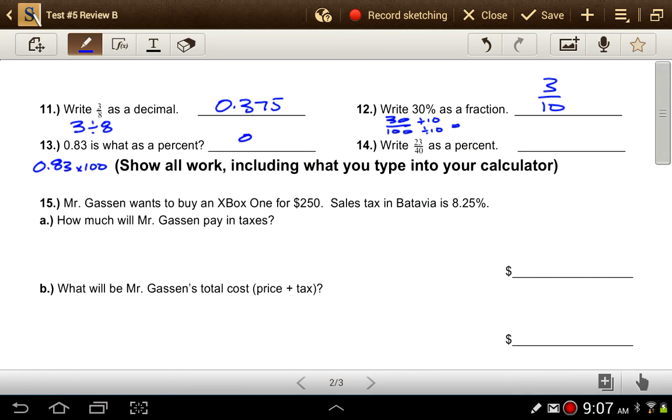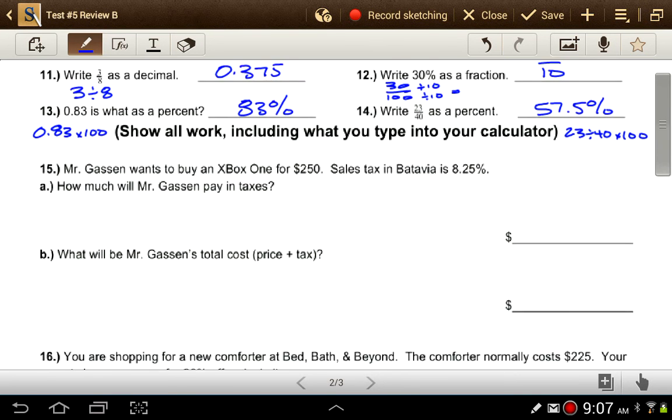That's 83%. And then to write my fraction as a percent, I'm going to divide them. So I'm going to do 23 divided by 40 times 100 to turn it into a percent. Dividing turns it into a decimal. Multiply by 100 turns it into a percent. And that's going to give me 57.5%. Okay, I'm going to move on to our next set of questions.